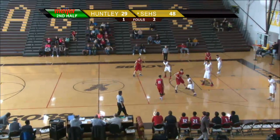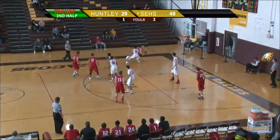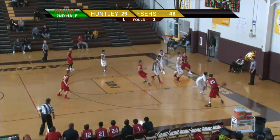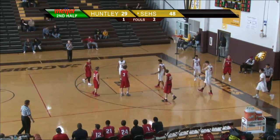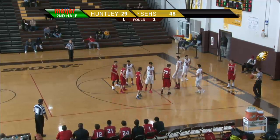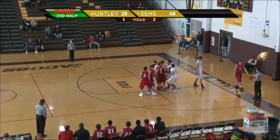Here comes Flores. Flores gets a screen. Howard's trying to fight through it. Into the corner now. Bounce pass, and that was read perfectly. Their defense has been reading every pass. Yeah, pretty well. That one you can only tap out of bounds, but other times they're getting it and going down the floor for an easy layup.